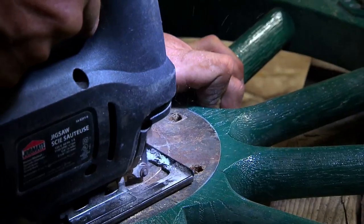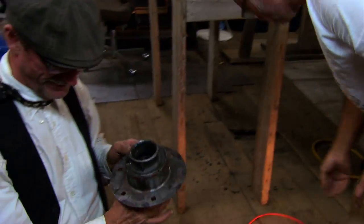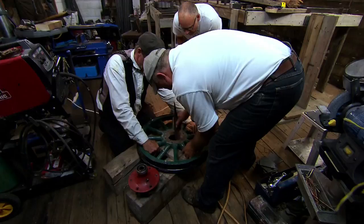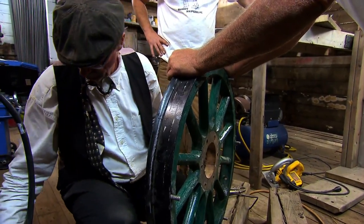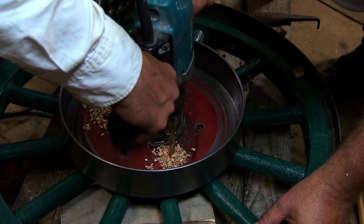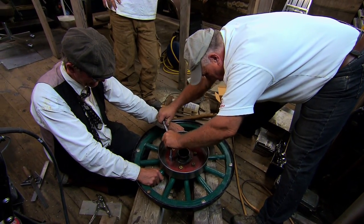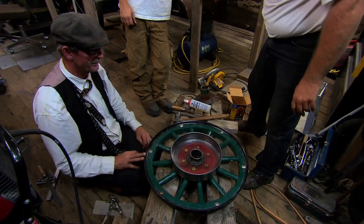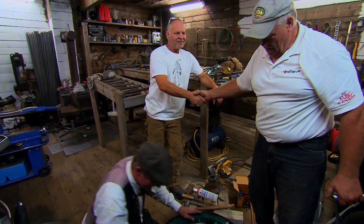Late that night, after a long day on the road, they work. Sawing, shaping, filing, drilling, and doing it all over again to get the mismatched parts to fit and hold. Eventually, everything comes together, and they have themselves a brand new, albeit 100-year-old, wheel. Well, gentlemen, thank you for your help.